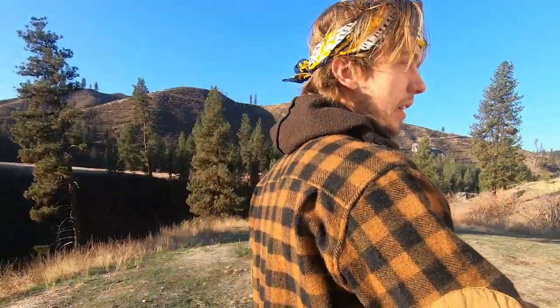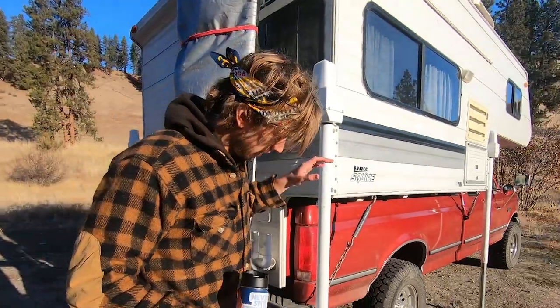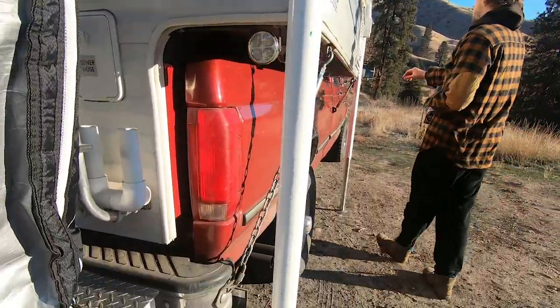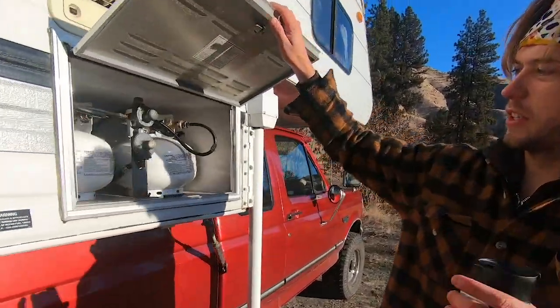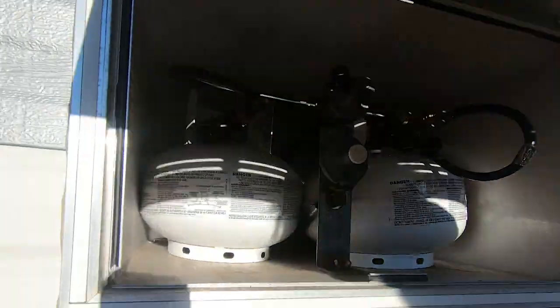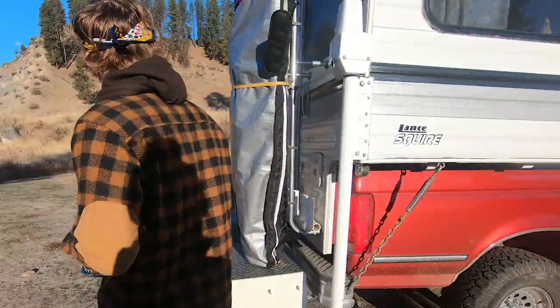So one cool thing about the camper is even though it's old as shit, it's got these electric jacks. So they go up and down just with the press of a button, which is really nice. Here we got some propane. This powers the fridge, the stove, the oven, and the heater. So that's a pretty solid setup there.